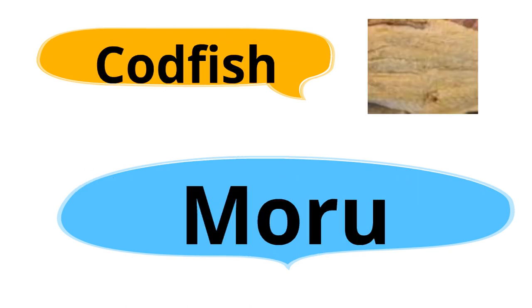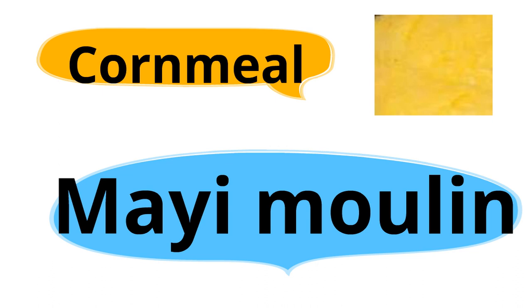Codfish, morue. Cornmeal, maï moulin. You can add the bean sauce on it, and then you add the legume on top of it, and it's very good.